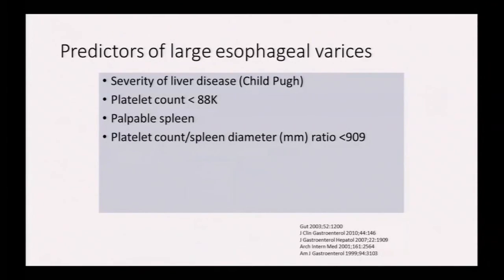CT scan that everybody gets in the ER, I guess I walked through the ER the other day. I got two CT scans on myself just walking through there.